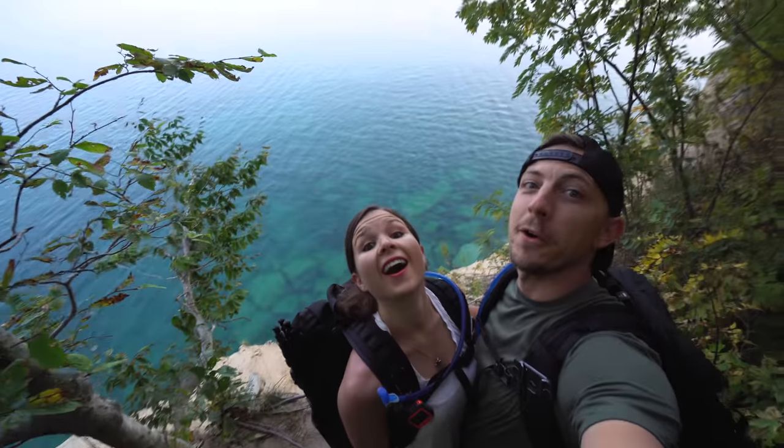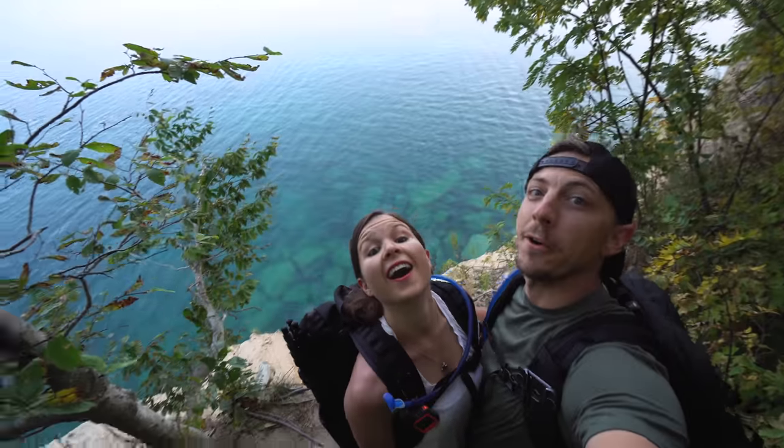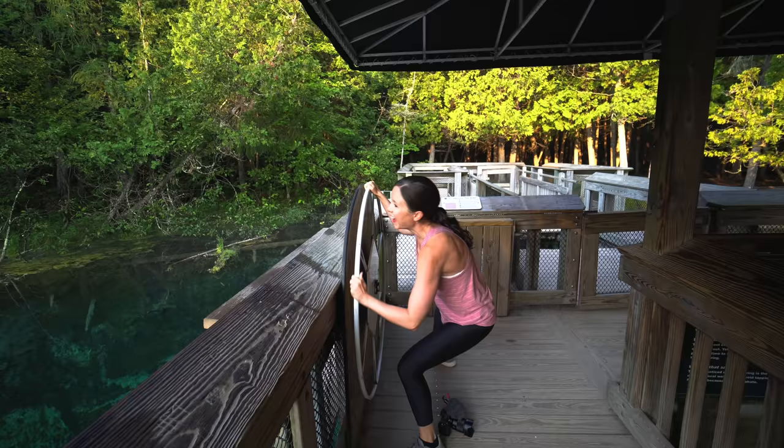Look at this water. Oh my gosh. So blue and clear. I can't believe they just let you do this. This is the coolest thing.